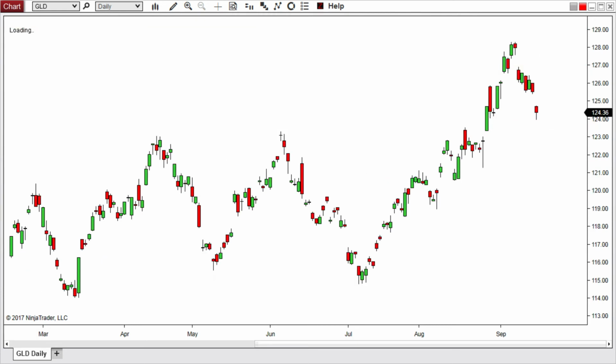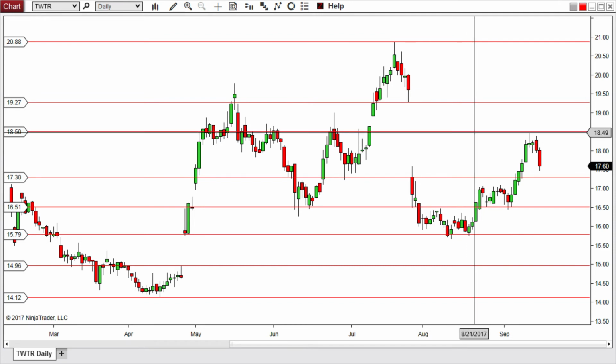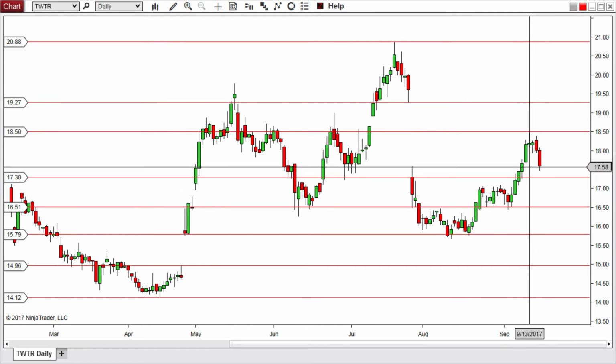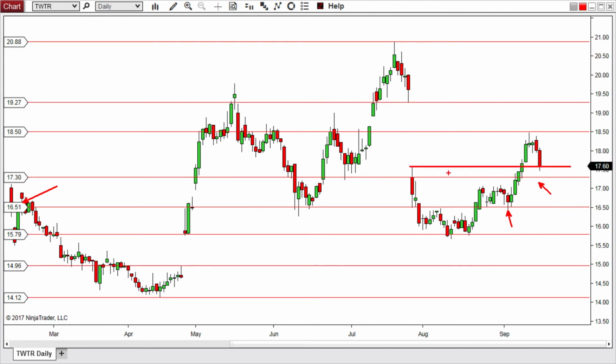Then let's go to Twitter. Twitter got up to this level here, 1850, close to it. It's basically one of the high volume nodes. And right now it's kind of pulling back, so it seems to be maybe holding this particular pivot here, but definitely we need to see it hold this 1370 support. If it can't hold this support here, then we are likely to see it come back down and retest this 1650 area. So right now it's kind of sitting on this pivot here.